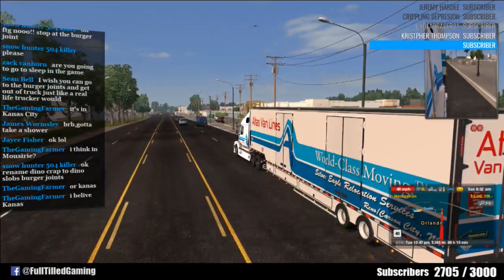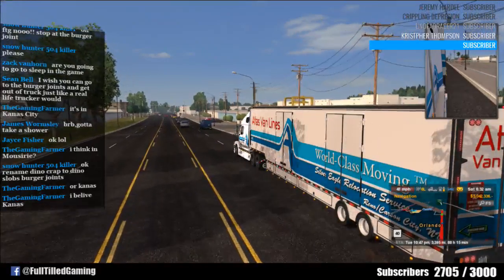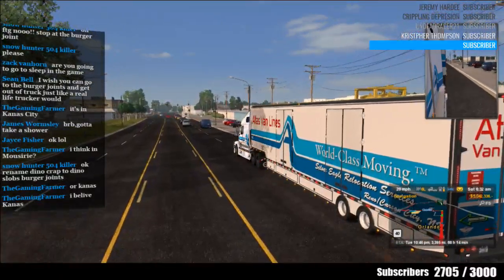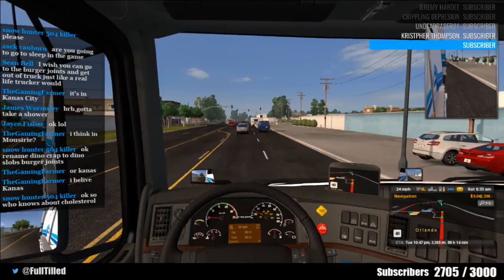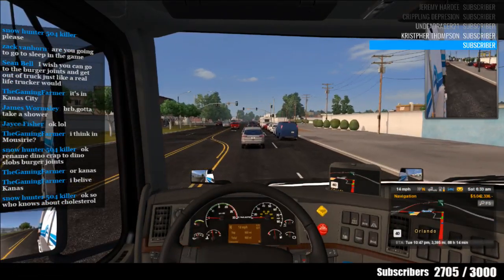So if you're wondering what we are pulling today, we're pulling the Allied Van Lines world-class moving. It's a wonderful line. It's a 53 foot, so it does have that extra length on it, and it does make it a lot more of a challenge.